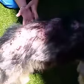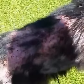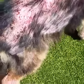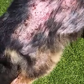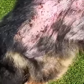Yeah, we need to put a cone on him, a soft cone, so he doesn't scratch. He's really raw. He needs some soft food. Can you stand this? This poor baby. Everywhere. He's raw everywhere. Every inch of his body.